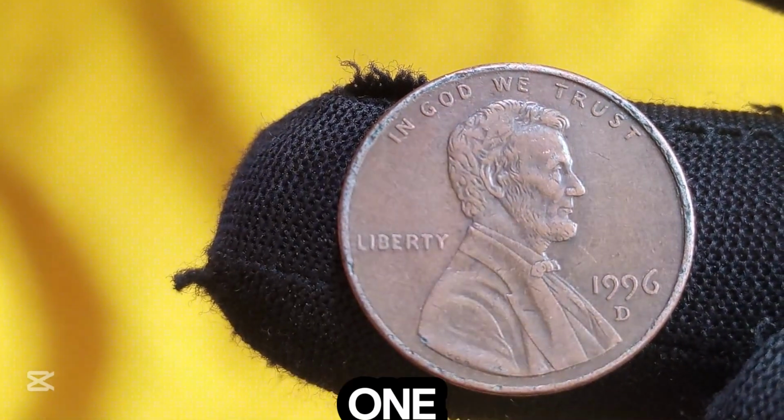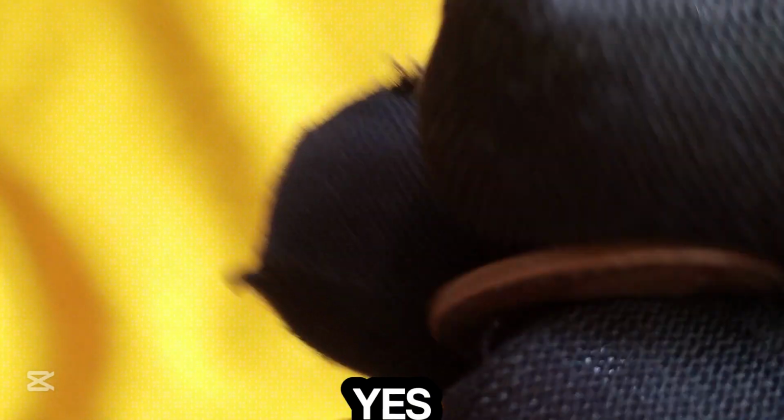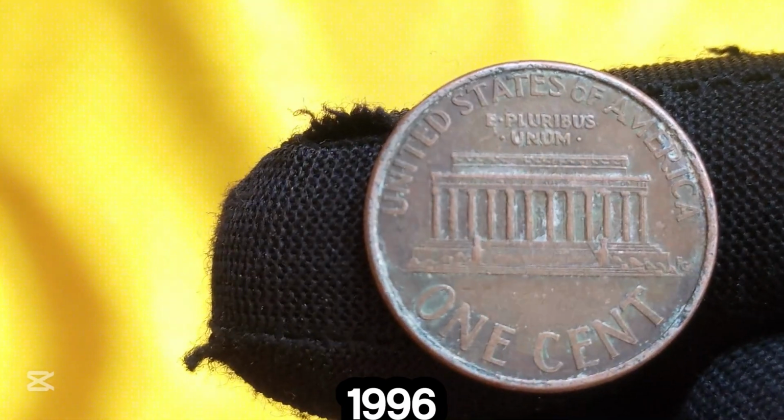Today's spotlight? One tiny coin that could be worth a fortune. Yes, I'm talking about the 1996 D Lincoln cent.